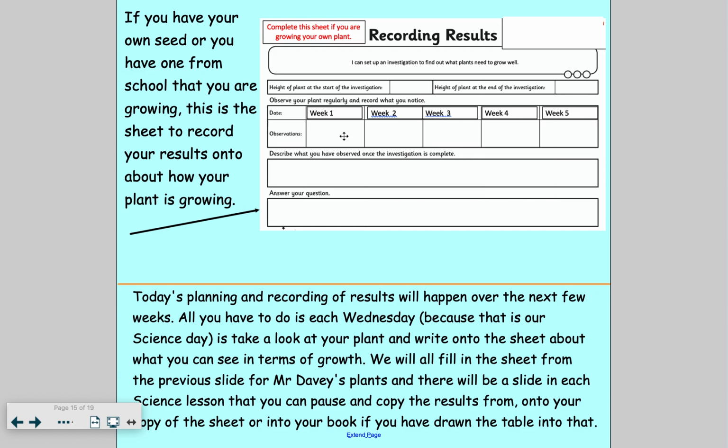Okay, so what are your observations after 1 week of having your plant? And then which you could fill in today. If you've already had your plant for a week, and even if it's not been quite a week, you can still fill this in. What do you notice about what's happened to your plant so far? Then next Wednesday, you'll fill in that one. Wednesday after that, you'll fill in that one. Wednesday after that, you'll do that. And actually, to be honest, it's going to go into half term. So you might just need to make a little note here during half term as well. And then you can just fill in these two boxes at the end of the investigation.